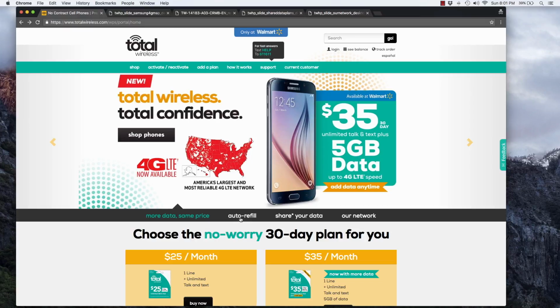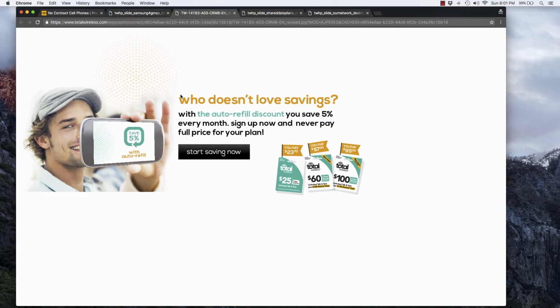Next, we can see that they offer auto refill. So with auto refill, you'll get a 5% discount by signing up. Now, when you sign up for auto refill, Total Wireless will charge your credit card for your plan every month, and you'll save a few dollars by doing that.